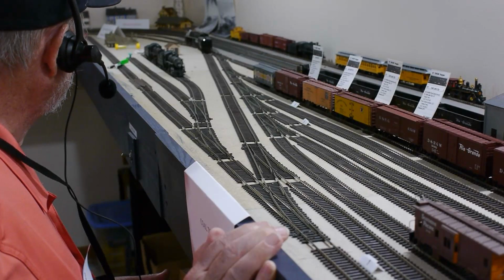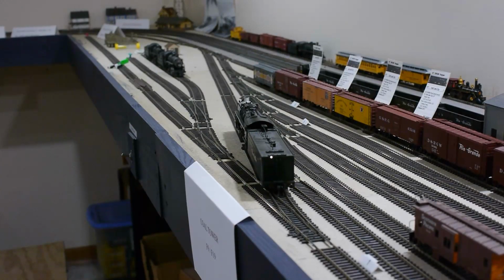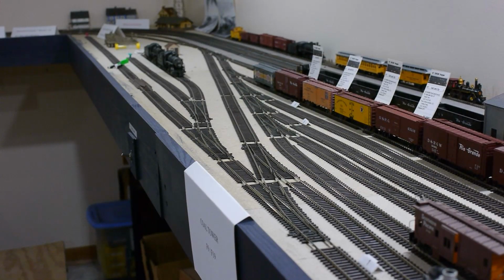You heard dispatch give 3802 the clearance to come in to Grand Junction. 3802, you'll be on track 1. I'm getting ready to spot 1806. Grand Junction, 3802 is eastbound. He'll be coming in from the west, heading eastbound into Grand Junction Yard.